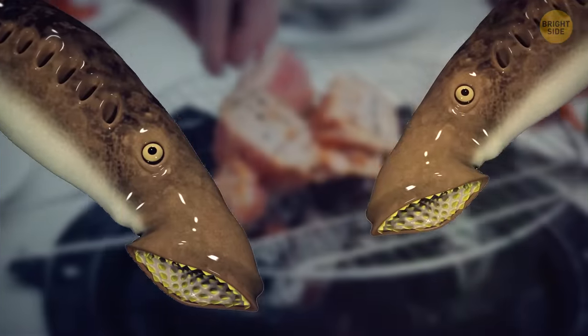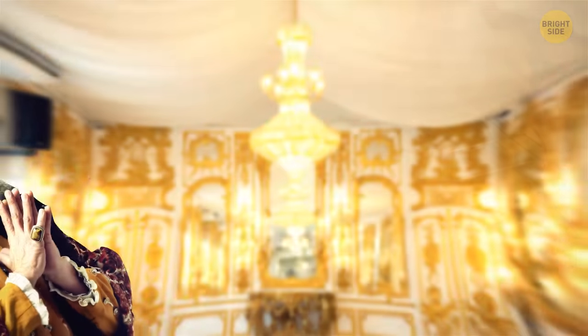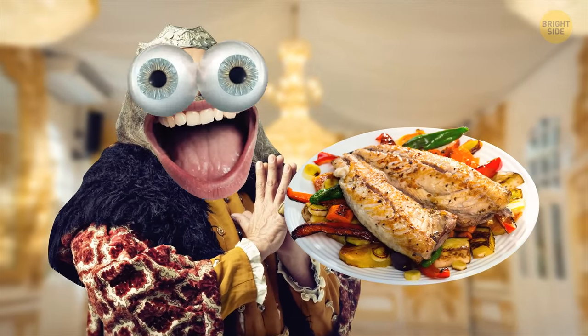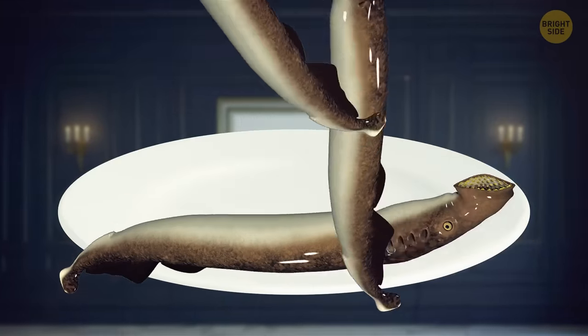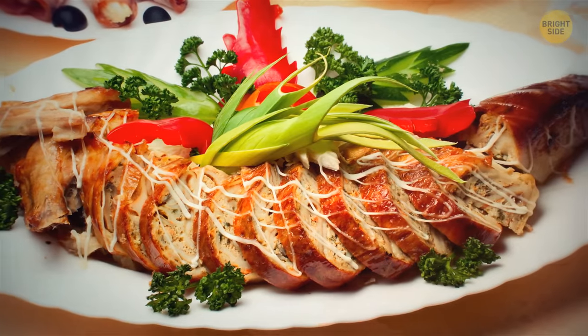Despite the terrifying way they look, people have eaten them for a long time. Some rich and powerful people in the past, like kings and emperors, enjoyed having them for dinner as a delicacy. There's even a story about a king who ate so many lampreys that he eventually kicked the proverbial bucket. Tasty as they may seem for some, they are quite dangerous.